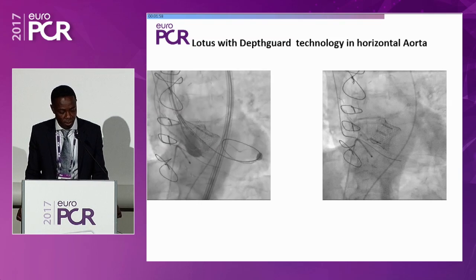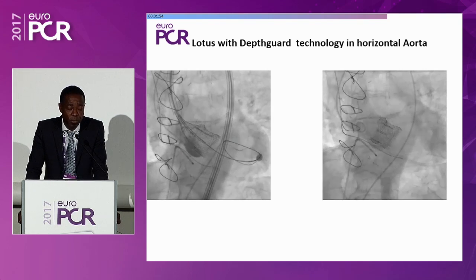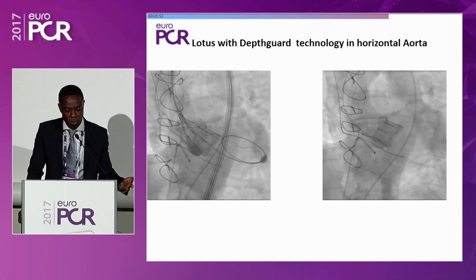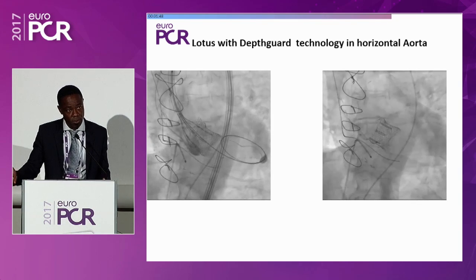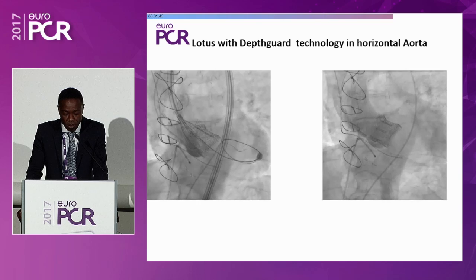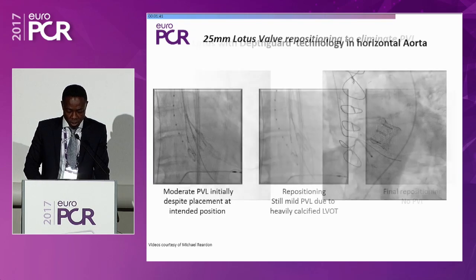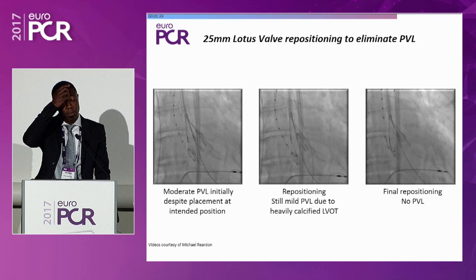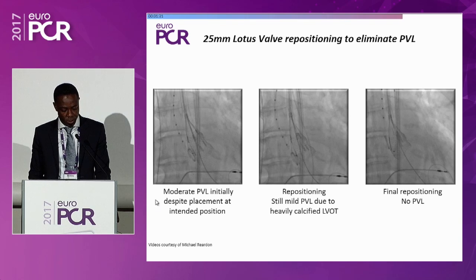And this is a case of LOTUS Edge in a heavily calcified and horizontal aorta, and we had to reposition the device once, but at the end you can see that it's well oriented, perfectly coaxial with the axis of the aorta, and we have no regurgitation. Another level of control provided by the LOTUS is the ability to reposition, to do minor adjustment in the final depth of the implant of the device to be sure that we have no regurgitation.